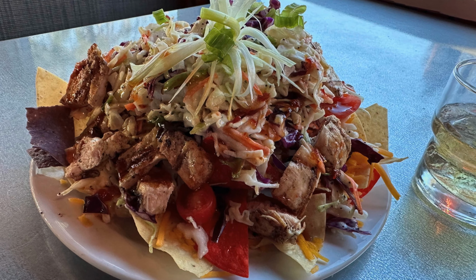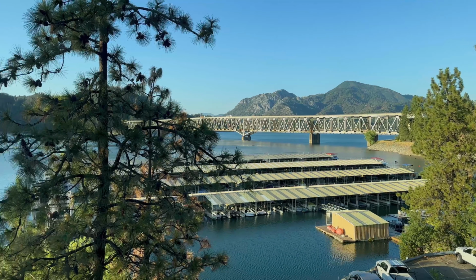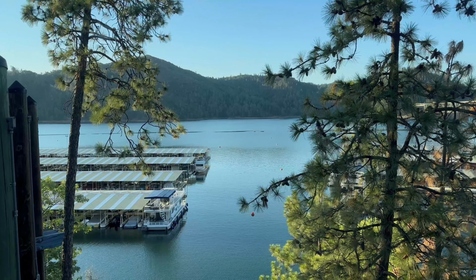Like I said, the service comes and goes. You can tell when it's going to get busy, and they're still learning. You know, they're thankful that they're there. They're still learning, primarily a new staff. But again, the staff is very friendly. The drinks are good. The food is good. It's burgers and sandwiches and things like that. They serve breakfast. They're open every day.